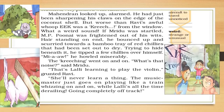So what was it now? This little kitten got very much frightened. It was trying to find a place to hide. So he tried to hide himself under that tray. So what would happen if he tries to hide himself under that tray? Trying to hide beneath it, he tipped a few chilies over himself. Meow, he howled miserably. Yes, so what happened?